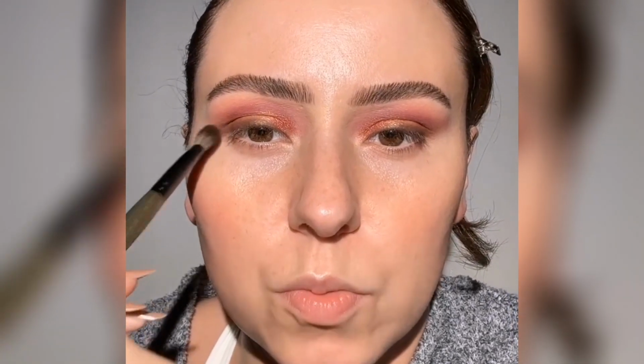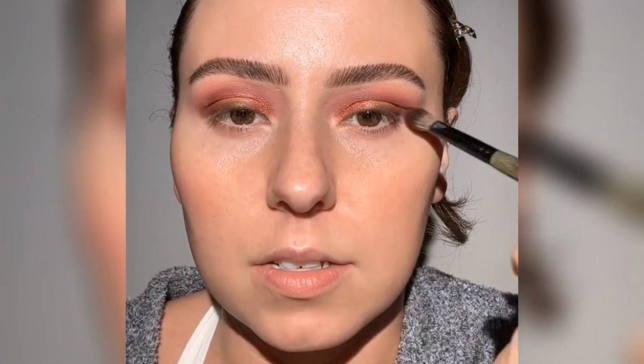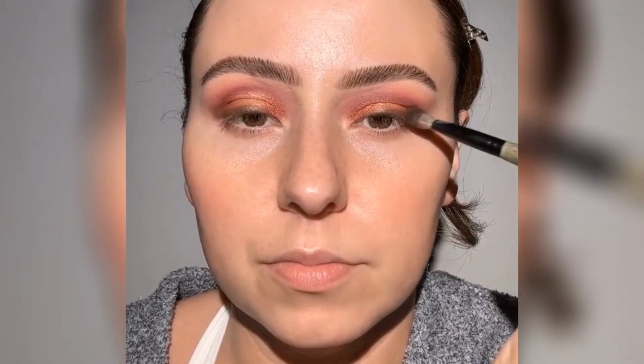Just make sure your eyes are really relaxed. And as much as we might want to tug on them, don't tug on them. Because then once we release, we might not have the shape that we were hoping for.